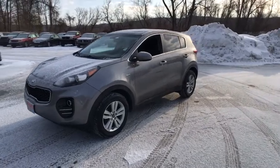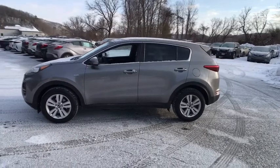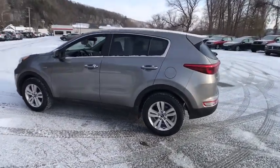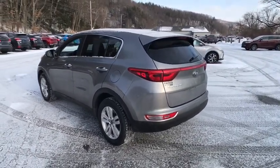Take a ride in the 2018 Kia Sportage. With its sleek and stylish exterior and its roomy, feature-laden interior, the Sportage both looks good and performs well on the road. This vehicle has less than 45,000 miles.